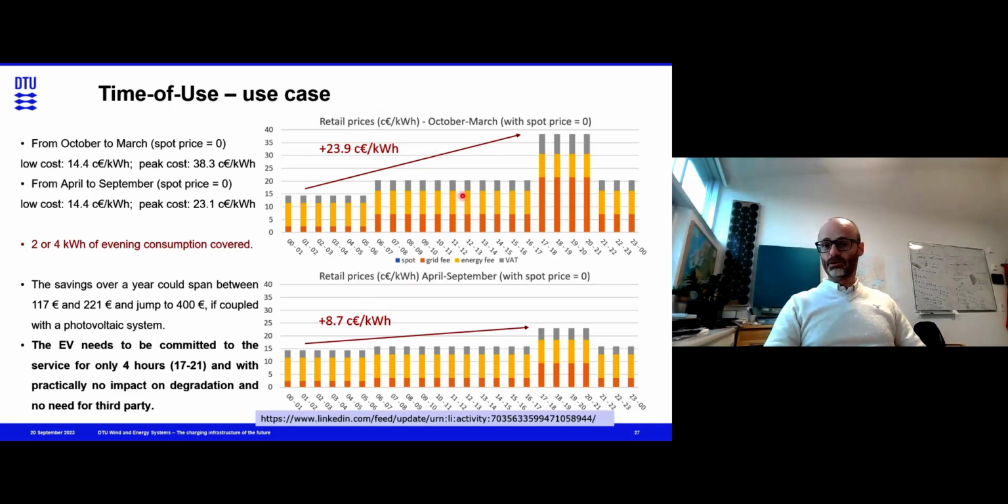Clearly, if you have photovoltaics during the day, that could still be used, and then instead of charging during the night, you could charge during the day with even cheaper electricity, and then cover the consumption during the evening. The numbers, of course, can change quite a lot depending on the specific situation, but we are talking about a few hundred euros, which clearly go up with the amount of energy that you need to cover throughout the night.